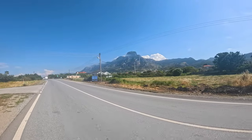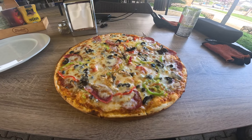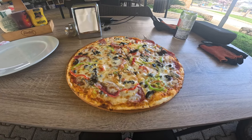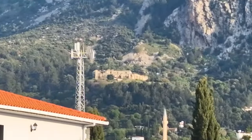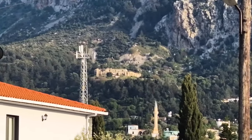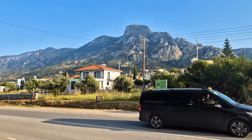Abandoned monastery is on the slopes of that mountain. I think I can see it. New York style pizza. Delicious. That's it. That's the monastery up there. Finished my pizza, so it's time to go.